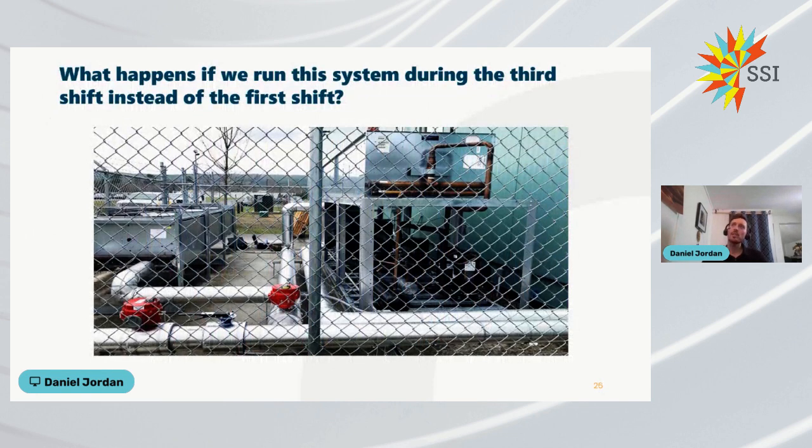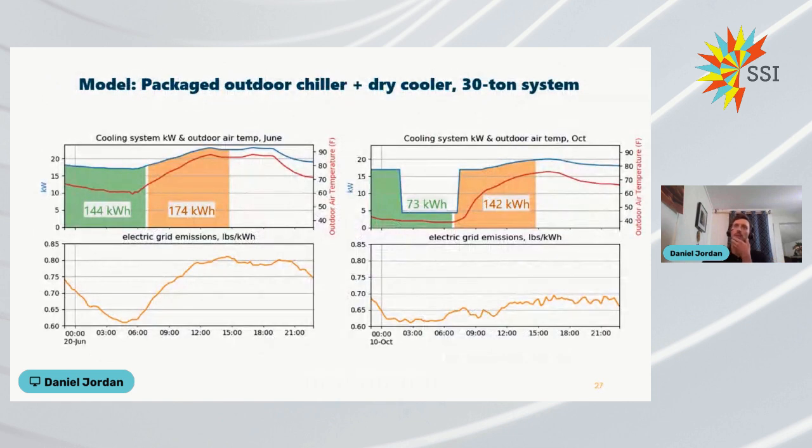I don't have too much time left, but you're welcome to take a look at my paper where I do a full analysis of what happens if, for example, this plant decided to run this 30-ton cooling process on third shift instead of first shift. Here are some quick graphs that show that.